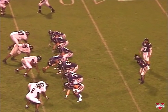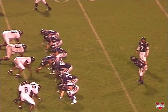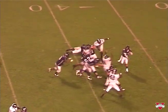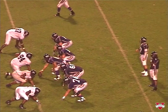We're in the second quarter here. Second and nine for North Alabama. No score. They're now going from right to left on the radio. Sailor wants to throw. Throws out in the flat. Incomplete. North Alabama, 2-4. Blazers.